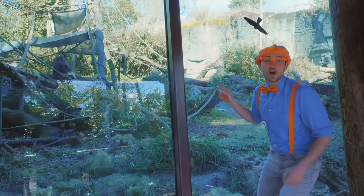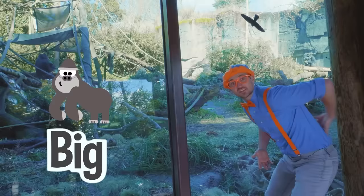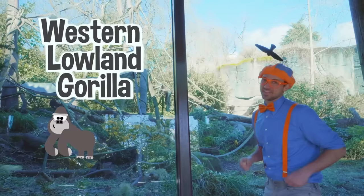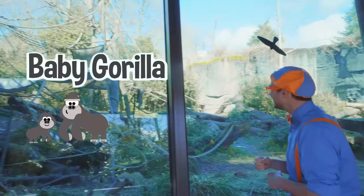Did you see the big one? Yeah, with the silver back? Yeah, that gorilla is the head honcho of this troop, and that is a silverback. And all of these gorillas are western lowland gorillas. Whoa! And there's also a second male. It's the little baby. Oh, so cute. All right, let's watch him eat some food.